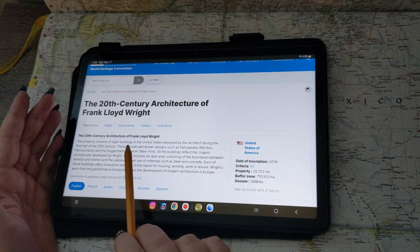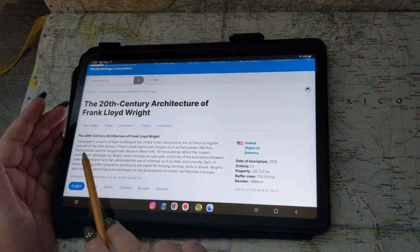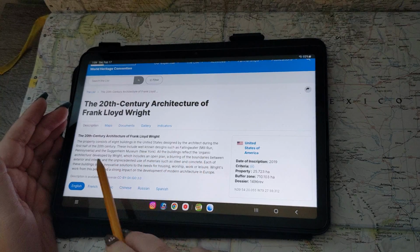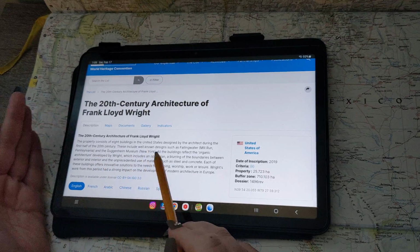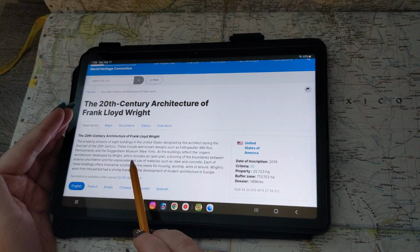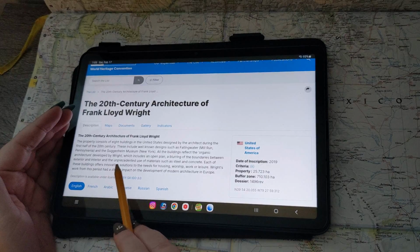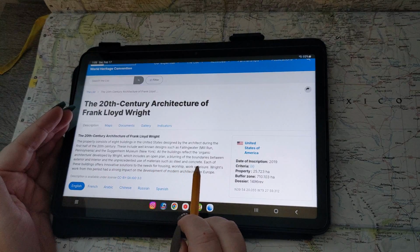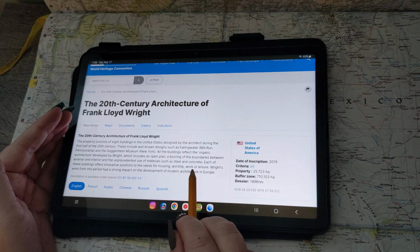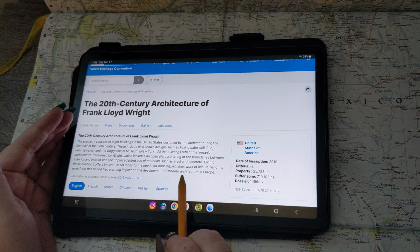The property consists of 8 buildings in the United States, designed by the architect during the first half of the 20th century. These include well-known designs such as Falling Water in Mill Run, Pennsylvania, and the Guggenheim Museum in New York. What'd I tell you? All the buildings reflect the organic architecture developed by Wright, which includes an open plan, a blurring of the boundaries between exterior and interior, and the unprecedented use of materials such as steel and concrete. Each of these buildings offers innovative solutions to the needs for housing, worship, work, or leisure. Wright's work from this period had a strong impact on the development of modern architecture in Europe.